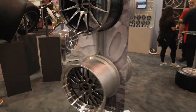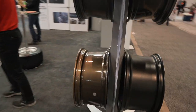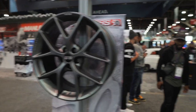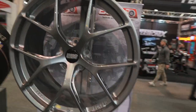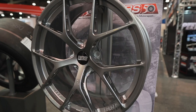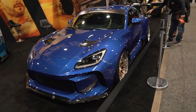Yeah, man. Amazing quality wheels. Really nice. That's what everybody wants to see. The BBS FIR is one of the best forged wheels, really unique design. Very similar to the HF5 Boston that I have on my M2. Really nice. Got some more well-known cars here as well.